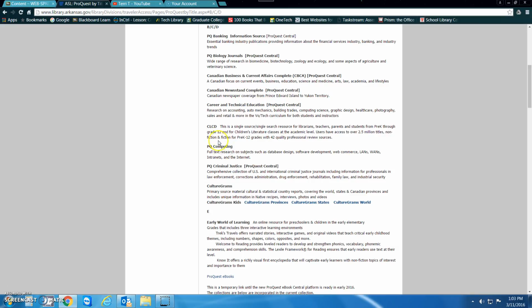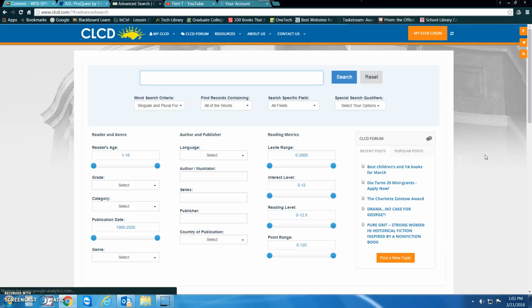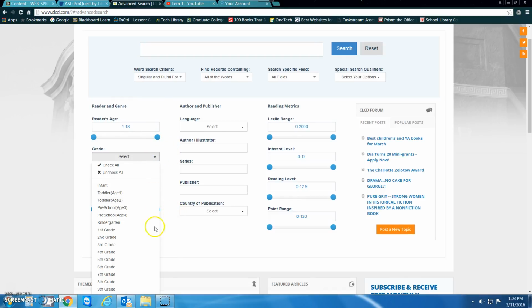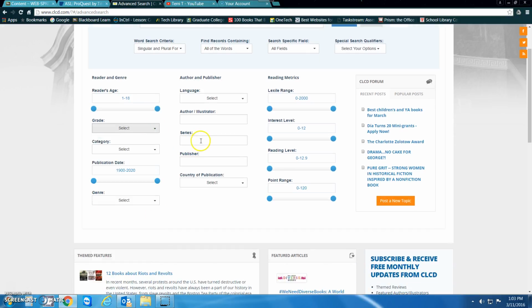Okay, so let's go to the CLCD and just take a minute to look and see how this is structured. You see that there is a search box up here, and then there's a lot of different filters in this database. You can search by the type of reader or the genre. Some of these have menus that you can use, the drop-down box, and select. In some boxes, you'll just enter the information.